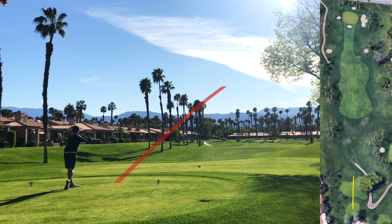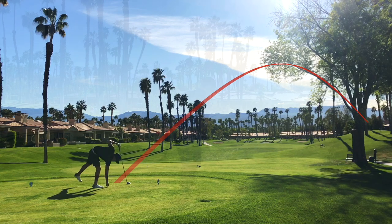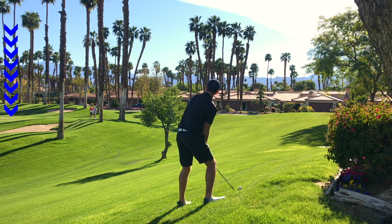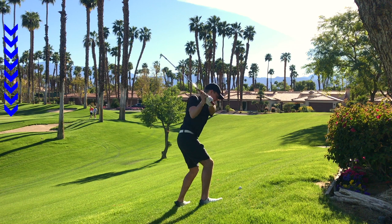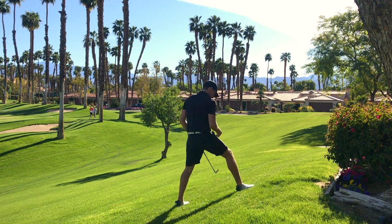And sure enough, way, way, way right. I'm almost certain it bounced off a house and went back into play. So to the owner of that house, I am sorry, but thank you for kicking me back into play. Now, I'm trying to hit a flop shot to a tight pin over a bunker from a downhill lie. It is not a good shot. And I just go right underneath of it and leave it short. It was not a good option.